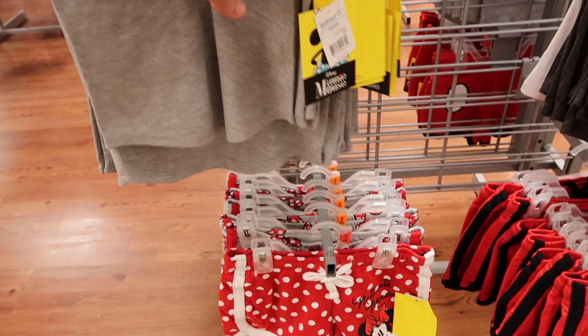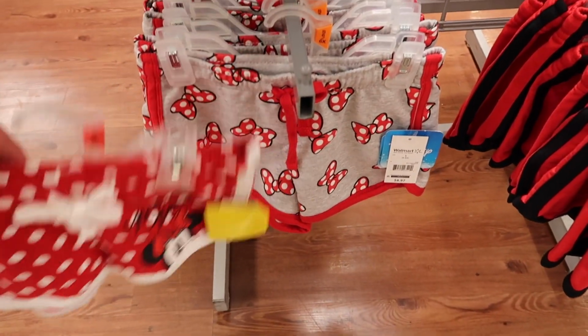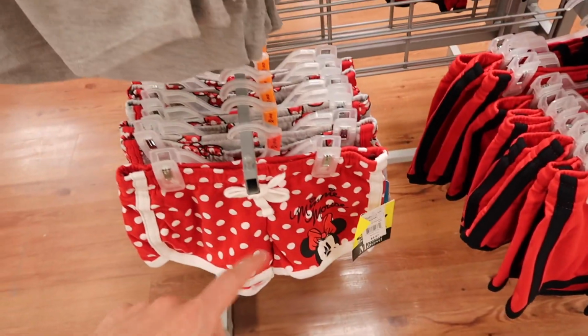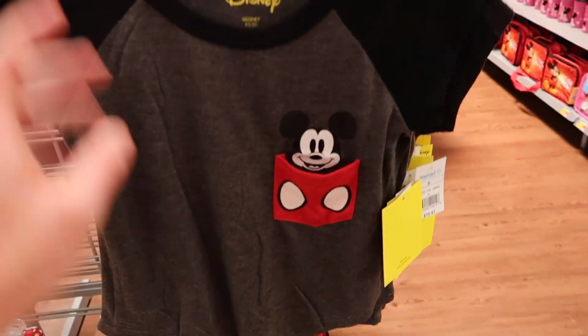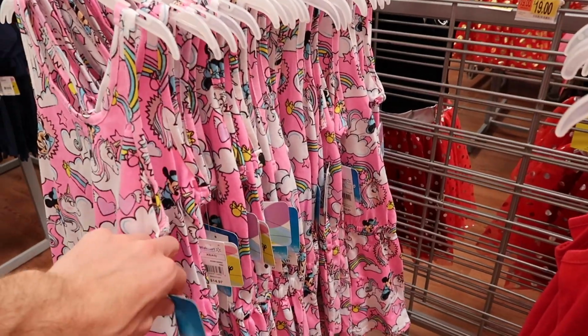So these kind of match here. Oh, these are actually different ones too. So these are different from there. Those shorts are actually a little cheaper at $8.97. And maybe these shorts, oh, so the shorts are actually $8.97 as well. These Mickey shorts are $8.97. They match the shirt for $10.97. And they have some more of these skirts over here for $14.97 too.